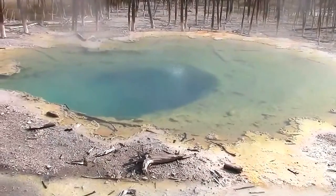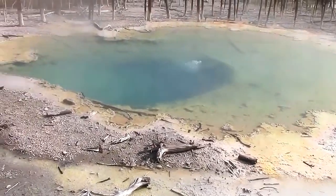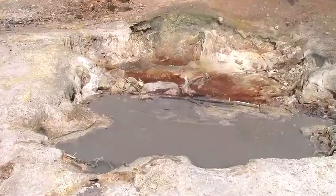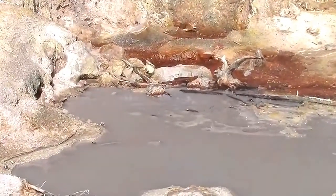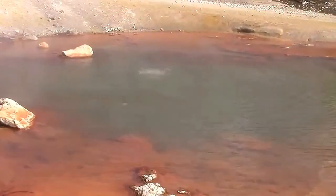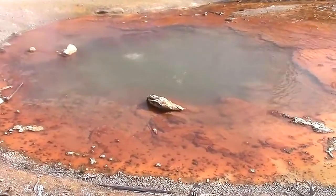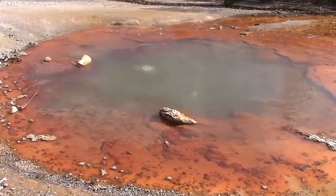This is Cistern Spring, that's the name of this one. It's pretty. Just an interesting view. Seems to be boiling rather well. So this geyser used to rarely erupt, but now it can erupt within hours, within days, or within weeks. But I'm not going to wait around.